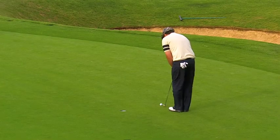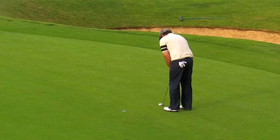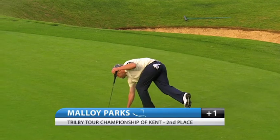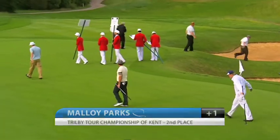And Malloy Parks also made life difficult for himself on this second playoff hole. He too failed to make par, but only one shot down on the leader PAYNE meant that he was still in the hunt heading to 18, the last playoff hole.